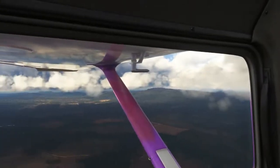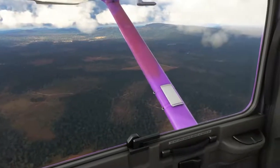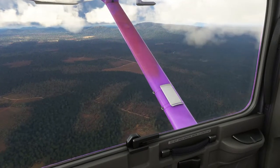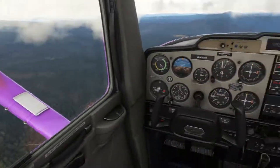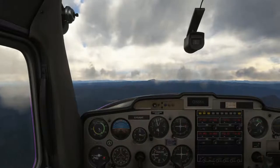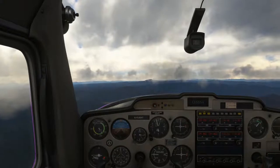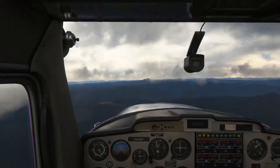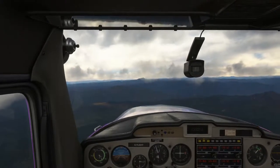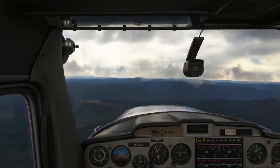Out to the road. A few tracks and stuff down there, but we should see a main highway along here somewhere. It's pretty much Cradle Mountain, you can see straight ahead of us.